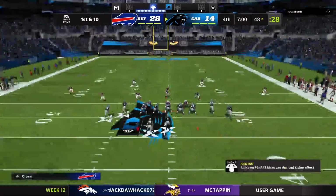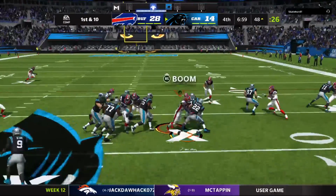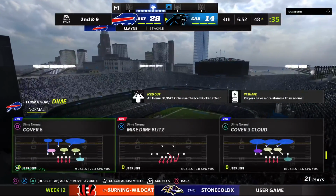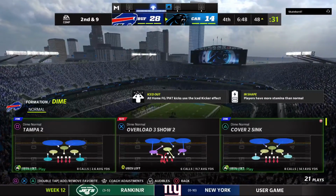So 1st and 10 now in Buffalo territory at the 48-yard line. Shotgun handoff now to McCaffrey. And he'll get this into enemy territory, but not by much as he's down to the 48. Just a yard on the pickup there, and it'll bring up a 2nd and 9.